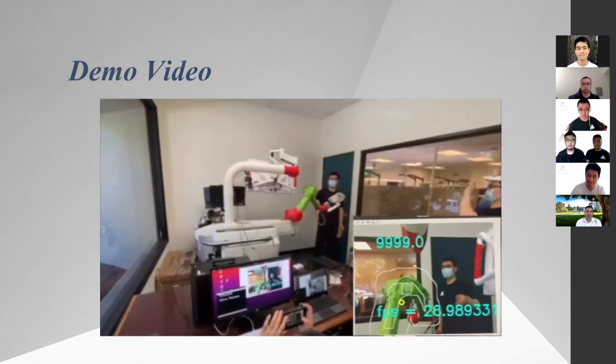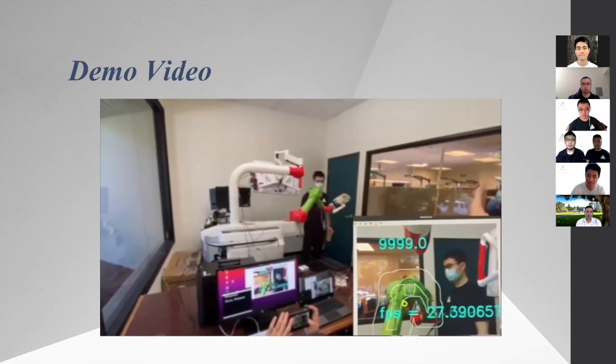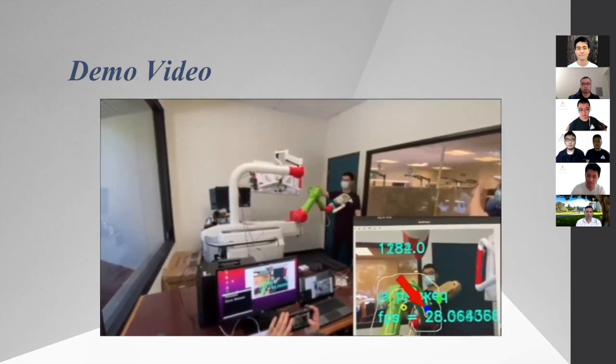Here we can see that when hands get close to the arm, it won't trigger the warning, because the program is designed to avoid the human's hands, since the doctor will control the arm by their hands. On the video stream, we can see that blue and green dots are the collision points.